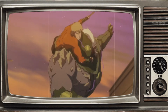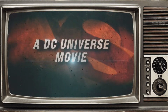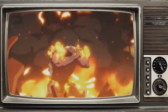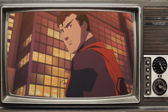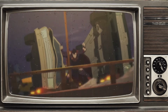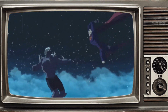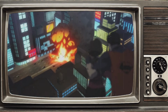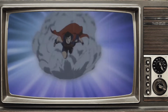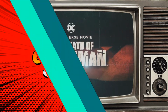It was directed by Sam Liu and James Tucker and was written by Peter Tomasi, with the film being produced by Warner Bros. Animation and DC Entertainment and distributed by Warner Bros. Home Entertainment. The film is the 32nd installment in the DC animated original movies and the 10th film in the DC animated movie universe. The film is based on the 1992-93 DC comic book storyline of the same name, which had previously been adapted in the 2007 film Superman Doomsday. The story itself is an adaptation and has been updated with the current DCU timeline and tells of the epic battle between Superman and Doomsday, resulting in the title of the film, The Death of Superman.